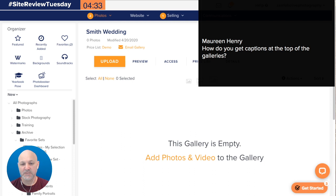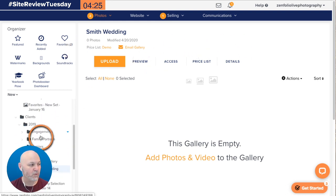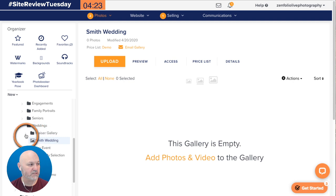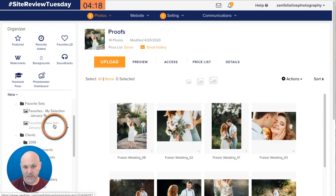How do you get the captions at the top of the gallery? So Maureen, that's a great question. That is going to be under your layout options. So what you want to do is go to a gallery. Let me just find a gallery in here really quick. Okay, we're going to grab a gallery.